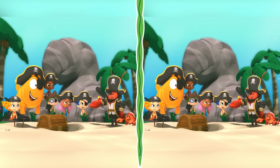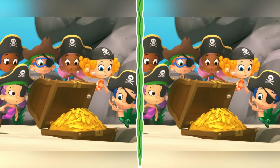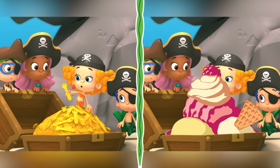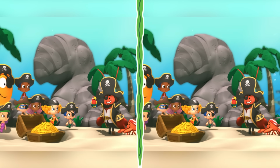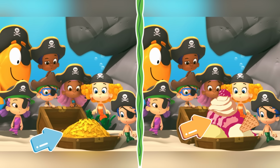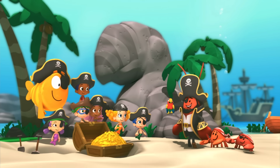Now, what do you say we open up that treasure chest and see what's inside? What are they? Is it a spoon? Are they forks? Aye, they're both. They're called sporks. Sporks? Did you spot a difference? Look at that. In this scene, there's a pile of golden sporks. But in this scene, there's a pile of ice cream. You're fantastic at this. Time to float over to the next scene. Come aboard me ship and let's eat.